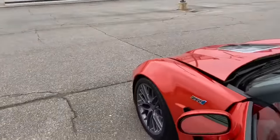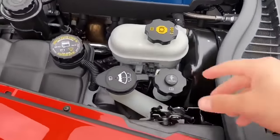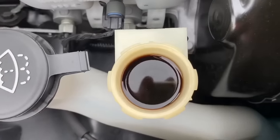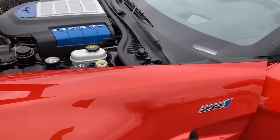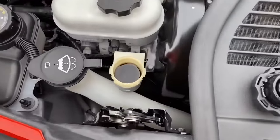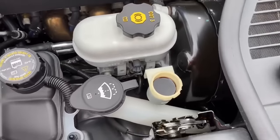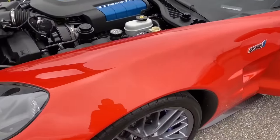First thing you have to do, or that at least I recommend you doing if you ever were to buy a C6 ZR1, would be check the clutch fluid. Not a lot of people know about that, and nobody ever changes it, and as you can see, that is filthy. Probably has never been changed unless it was taken in for some service work. But the clutch fluid gets really, really dirty on these cars, and it's very important that you keep it clean, because your clutch will fail. It's happened to me in my previous ZR1s, and it wasn't really a major fix. It wasn't that costly, but it is very, very important to keep that clean.